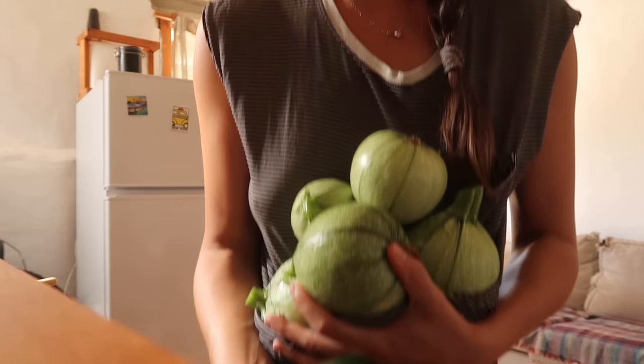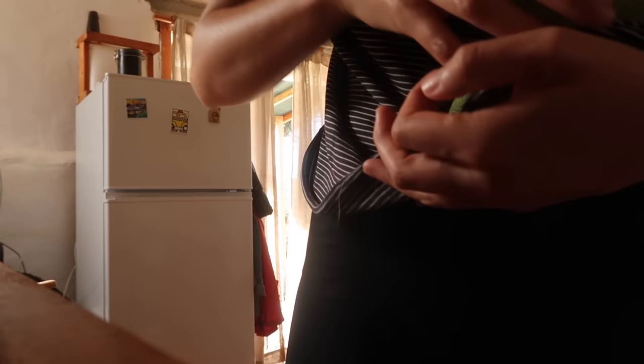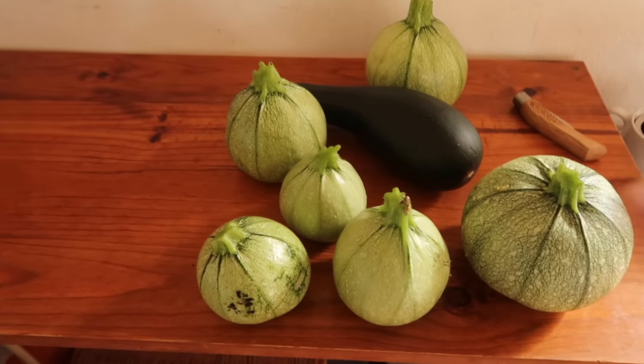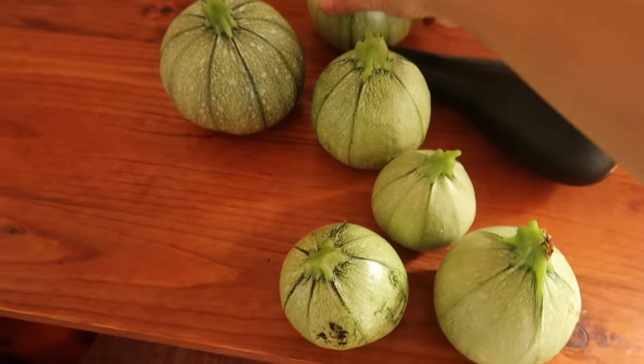Look at all of this. That is so many courgettes. What am I going to do with all of these?